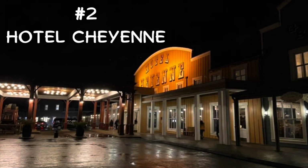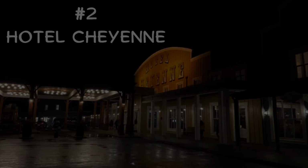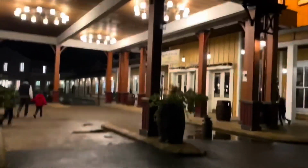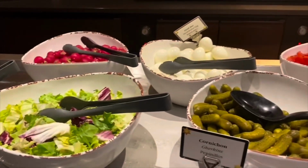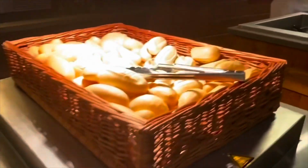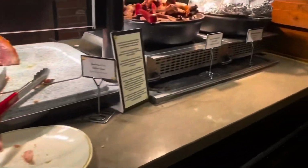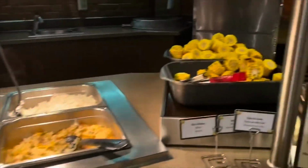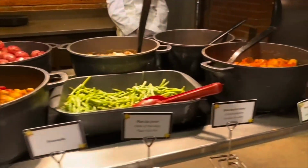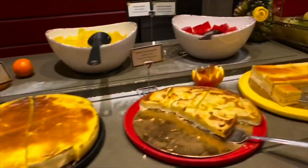Okay, so this is going to be the second hotel on my list. My number 2 hotel at Disneyland Paris is the Hotel Cheyenne. This is the second of the value resorts at Disneyland Paris, and as you can see, it's all themed around westerns, and all the buildings are themed to various western legends. You've got the Annie Oakley building, Billy the Kid, Wild Bill Hickok, Jesse James. You've got all of those at this hotel. All the buildings are themed.